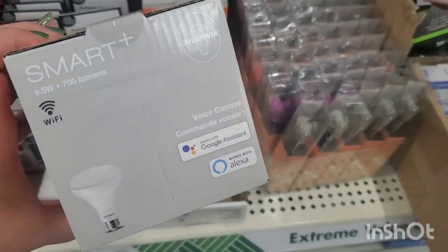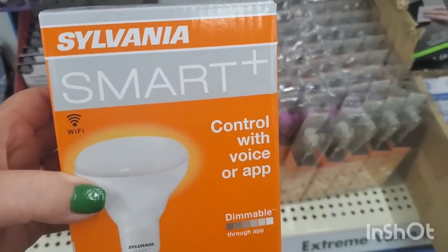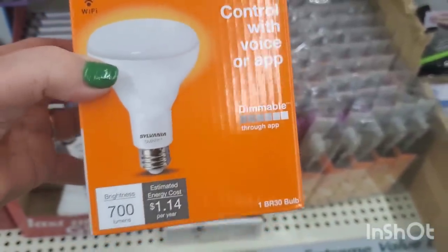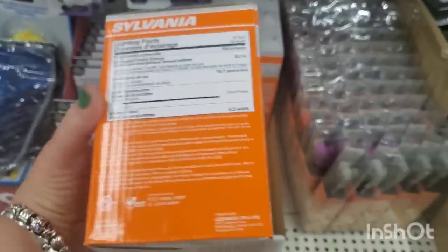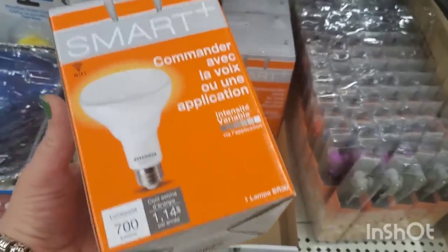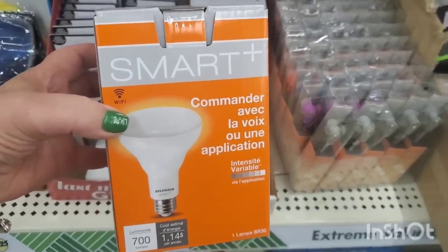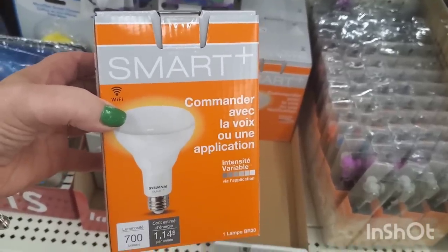But now these are really exciting to me. I don't know what's happening with this bulb, but this bulb has a mind of its own. It says Sylvania Smart Plus Wi-Fi, control with voice or app, dimmable through app. The brightness is 700 lumens. You get one bulb. It looks like there are nutritional facts, doesn't it? But it's the lighting facts. This is beyond the realm of my comprehension, but this is definitely exciting looking, and a light bulb that you can use an app through. This definitely has to be more than $1.25.